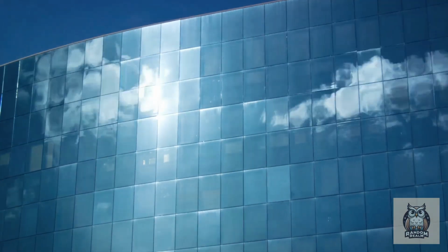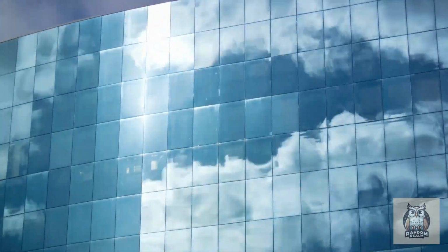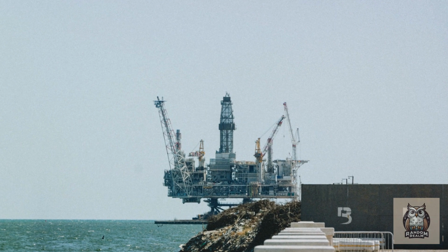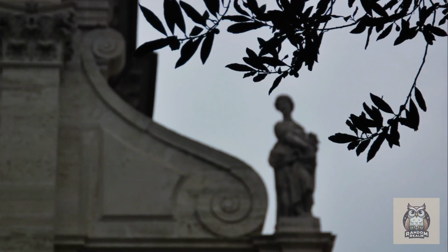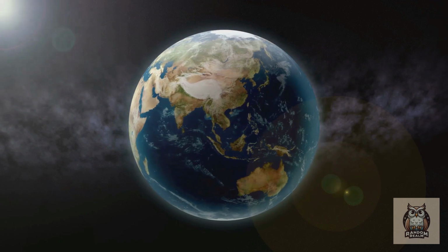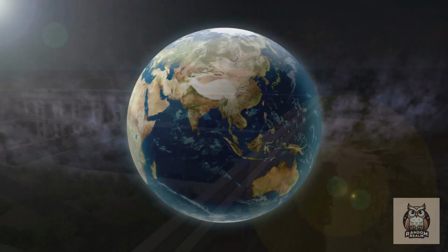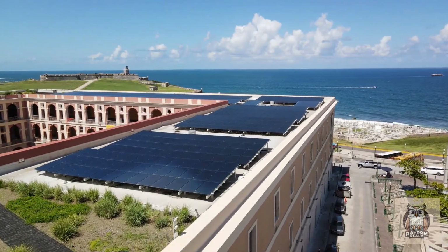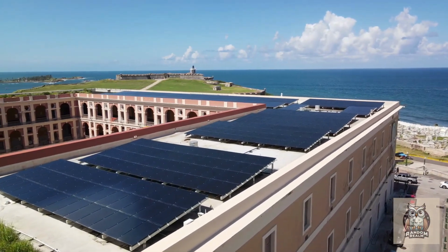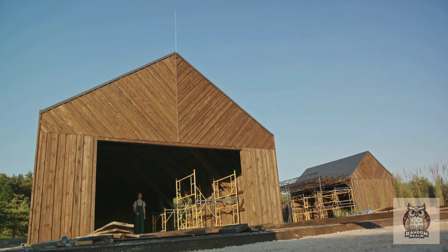Buildings that are not just structures of steel, glass, and concrete, but living, breathing entities that nurture the human spirit and respect the planet's resources. In these spaces, nature and architecture become one, creating environments that nourish both the human spirit and the planet. Sustainable architecture is as much about the materials and technologies used as it is about the design.